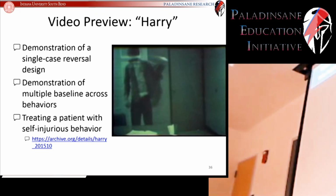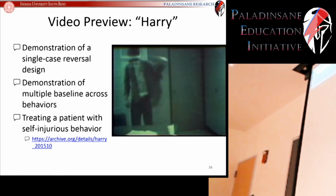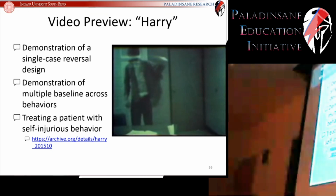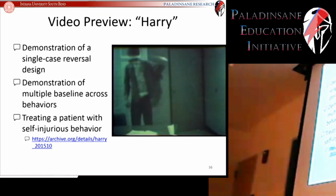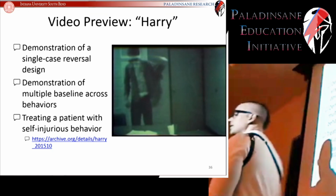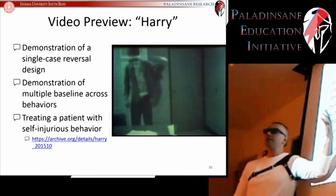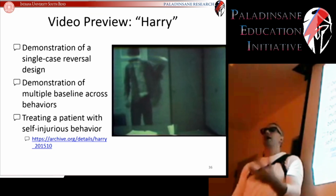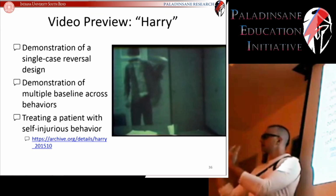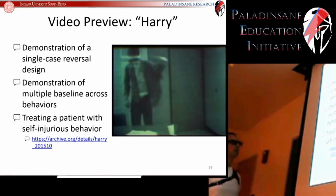What we're going to do next time is pick it up from that point, and see, number one, if this treatment is actually effective. Will this treatment decrease the amount of self-abuse that Harry is doing? And then more importantly, is it actually the treatment that is effective, or has something else happened to Harry that day that actually causes that decrease in self-abuse? So we're going to take a look at that next time.